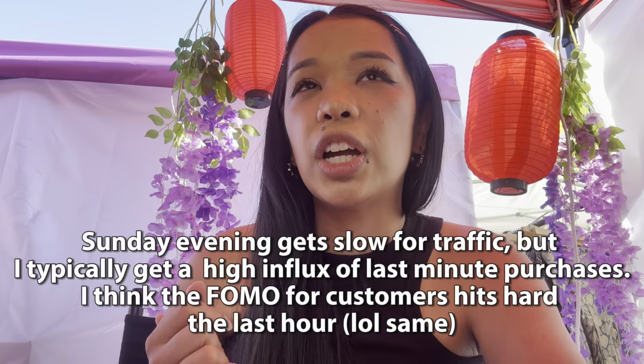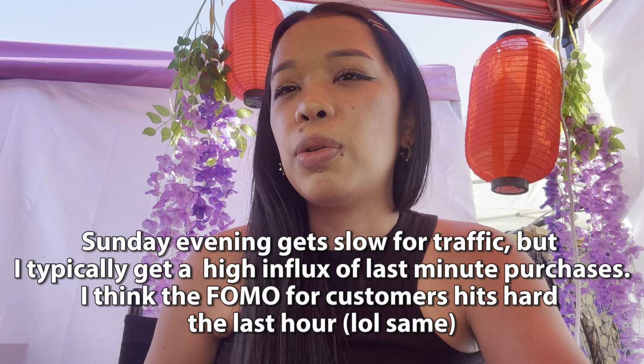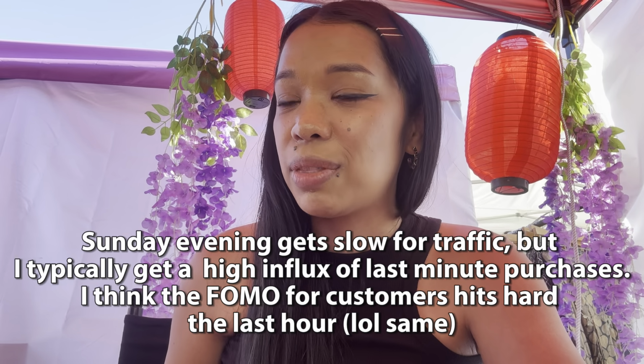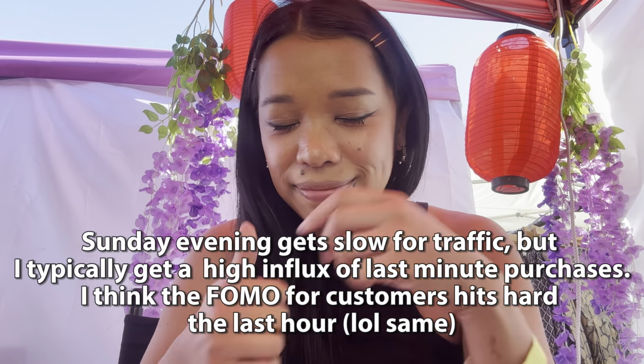And we still haven't even hit the busier part of the day. I do think today is gonna be slower than yesterday for sure. It's Mother's Day, it's already thinning out a lot, but I typically get a good amount of last minute purchases on the last day, in the last few hours. So I think we still have potential to make an even better amount of money today.